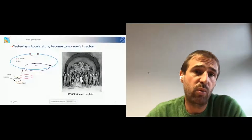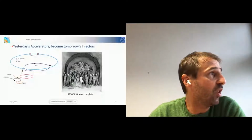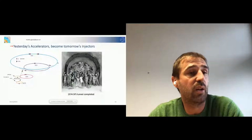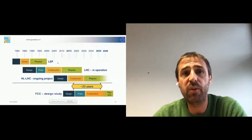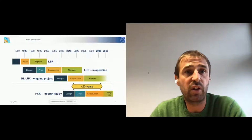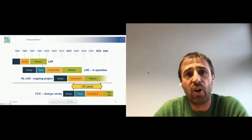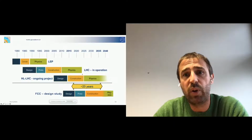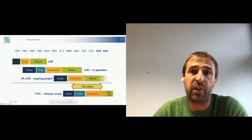What we like to do in order to avoid losing knowledge and losing promising scientists is always to have periods of what we call physics, meaning when we are taking data, when collisions are taking place. So we'd like to have the minimum amount of dead time between two physics runs. But that doesn't always work.